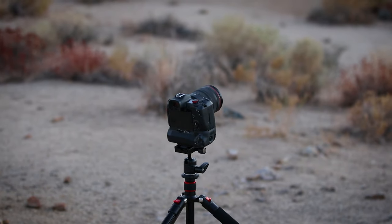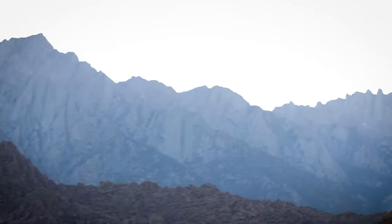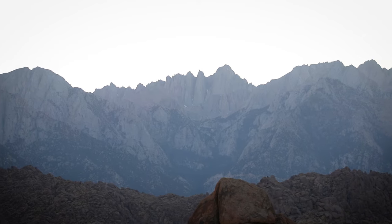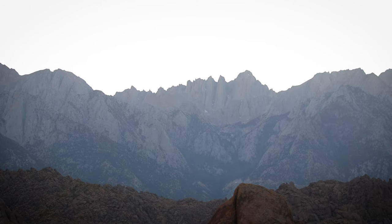We are here in the Alabama Hills right now. As you can tell, we are not on our Sierra Nevada trip, which is perfectly fine. We're going to be doing some night photography. We got Mount Whitney up there in the background. That's Lone Pine right over there. We got Whitney. And yeah, we're going to be doing a photography trip instead. Hopefully we're going to get some really nice shots for you guys.